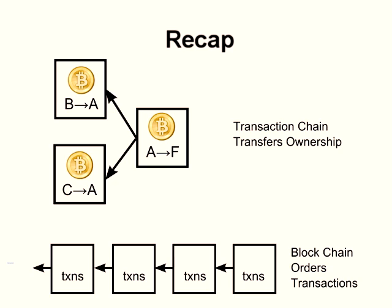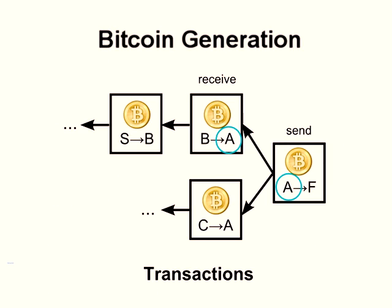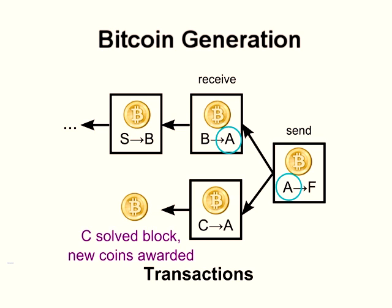The solutions are proof that the computing power of the entire network was brought to bear. Now that we've discussed how money is transferred through digital signatures and transaction chains, and how the order of those transactions is protected in the blockchain, let's go over the final piece, where Bitcoins come from. To send money, you must reference a previous transaction where you were the recipient, but how do coins get into this ownership chain in the first place?